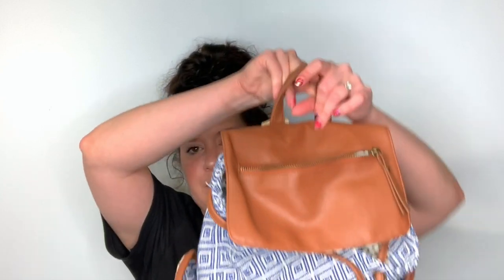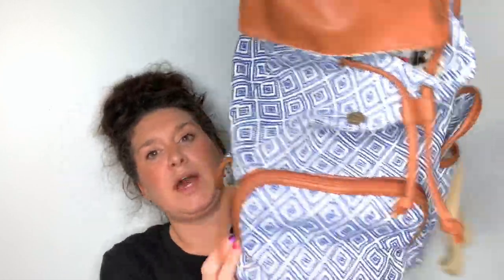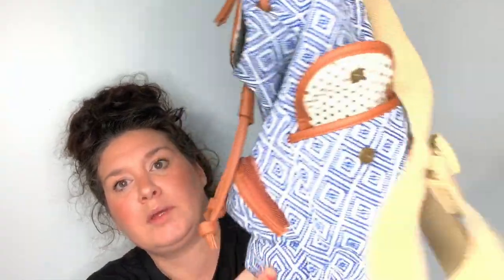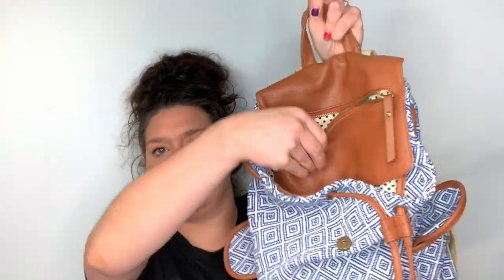Okay, next is this Madden Girl. Nothing spectacular, but this cute backpack. Madden Girl, Steve Madden. Like an ikat print, blue with the brown. Pretty decent shape. There might be, I don't know if there's any, no, no stains. Looks good. Cute inside. Little pocket there. Madden Girl. Cute.